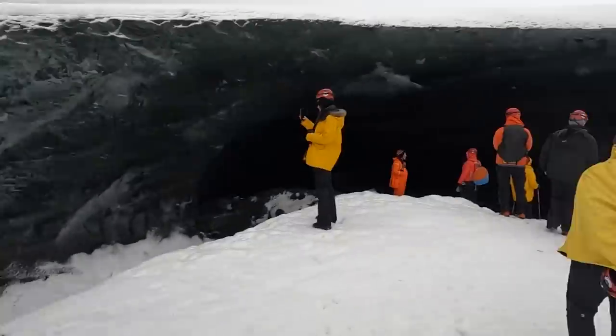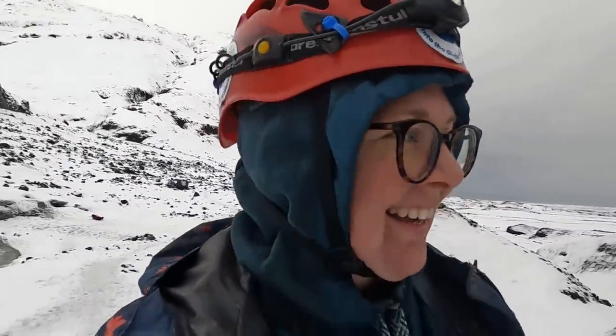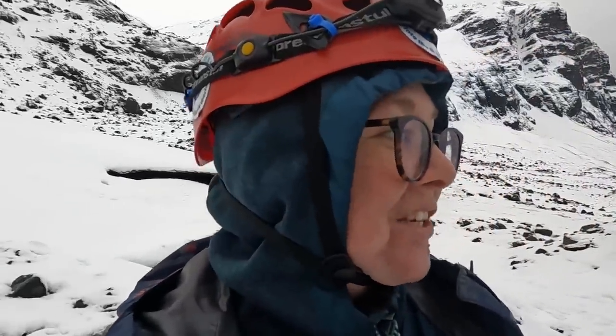Got my helmet on, ready to go into the cave. This is the entrance. Looks a bit imposing. Looks very dark actually. The black is from volcanic ash. And actually, I know Theo will get loads of beautiful cutaways showing how clear the ice actually is. It's weird, it's like looking through a see-through stone. Best description I can think of.